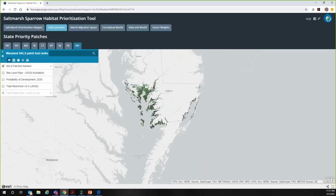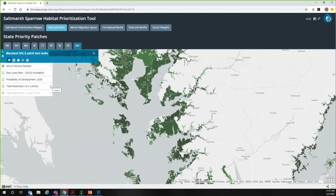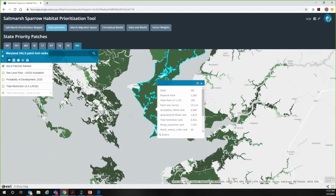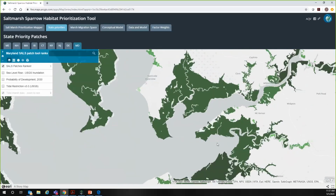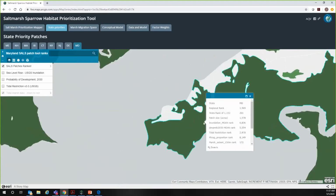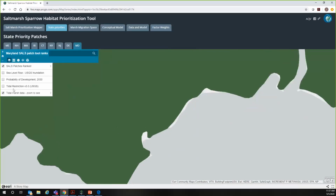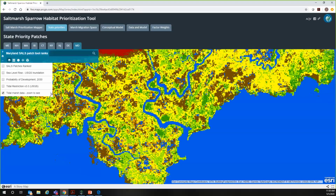Well, one thing I was going to point out is when you're zooming into these patches, and I think this is true at the state level, you're not seeing tidal marsh data. So if you are looking at the regional or state level and you're interested in a particular patch, if you zoom in far enough, you see this data on the tab that says tidal marsh data. If you're zoomed in to a high enough resolution, which I'm still not, that toggles on, and you can actually see high marsh data.